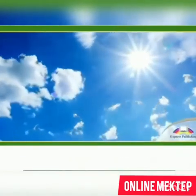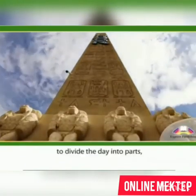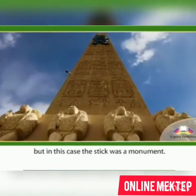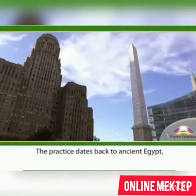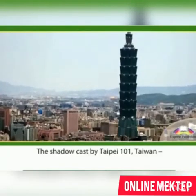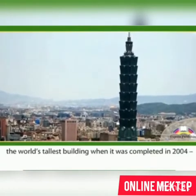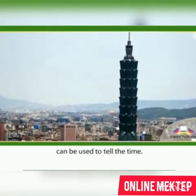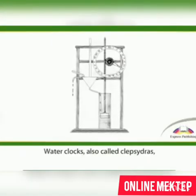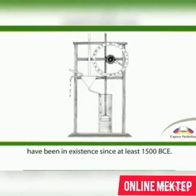Obelisks, like sundials, used the shadow created by the sun to divide the day into parts, but in this case, the stick was a monument. The practice dates back to ancient Egypt, but has not been forgotten. The shadow cast by Taipei 101, Taiwan, the world's tallest building when it was completed in 2004, can be used to tell the time.